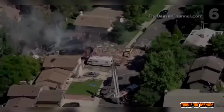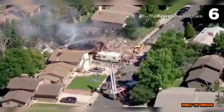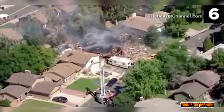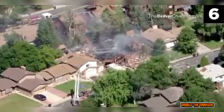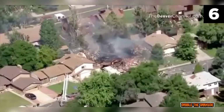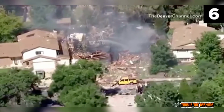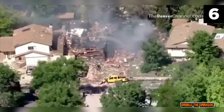Number 6. This news drone records the aftermath of a giant blast that rocked a residential district in Westminster, Colorado. The giant, smoldering crater you are looking at was once a home, and even worse, the blast was done on purpose. The owner of the home, 59-year-old Gary Pine, was living all by himself when he decided to take his life in a very vengeful way.